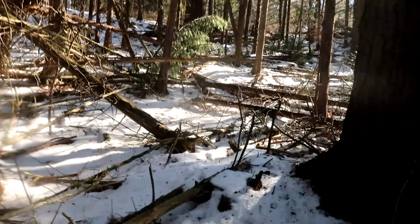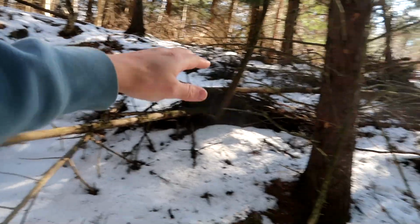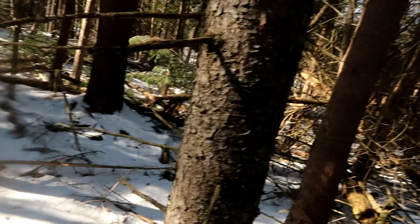We're going to be cutting up through here. Look at all that mess. That's got to get cleared out. It's going to look nice though. We're going to smoothen everything out. I'm kind of hiking up a little bit of a hill here. It's an incline, but we're going to smooth it out. It's going to look good.